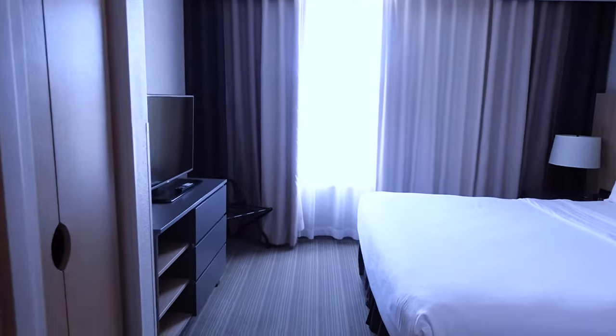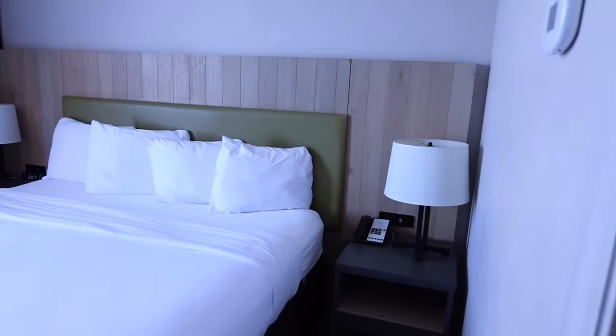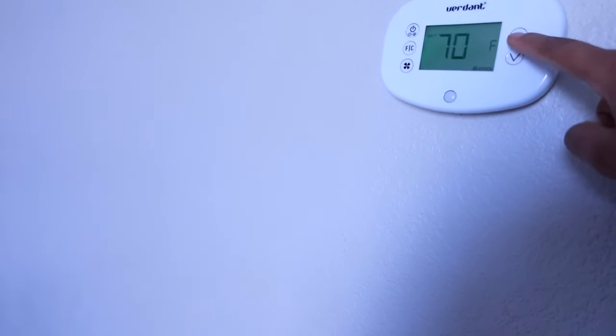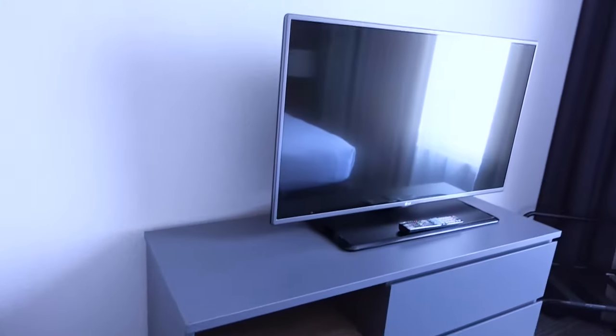Okay, so here's the bedroom. As you can see, really, really nice. I want to see if this heater works, so let me get this started. Let's just see. Oh, it only goes up to 70? I don't know. Okay. Because it feels like it's 5 degrees outside. So this is the stand for the TV and the TV.